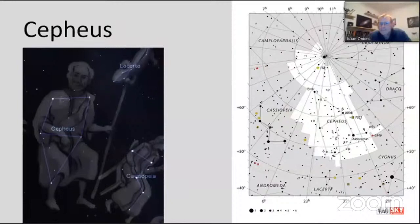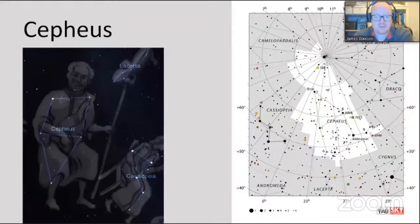Cepheus, so King Cepheus, husband of Cassiopeia, father of Andromeda. And again, it's difficult to see how they got a person from this. It looks like an upside down house. And in the night sky, it often does look like a square house with a pointy roof. The brightest star is this Alderamin down here, the alpha star.